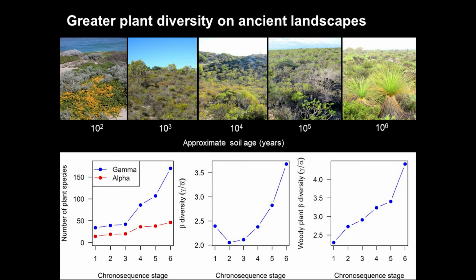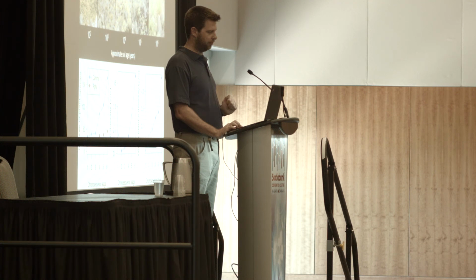So if you go to a plot, this is how the diversity looks. You can see it increasing throughout the system. If we go to the gamma diversity, which is basically adding up all the species we find in the various plots on a given dune system, very clear patterns of increasing plant diversity through time. And if we look at beta diversity, the right-hand panels, this is beta diversity for all plants in the middle panel, and then the woody plant beta diversity on the right. You can see again very strong patterns of increasing diversity as soils age and as phosphorus declines along these chronosequences.